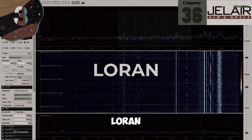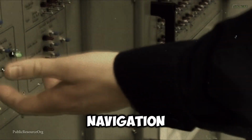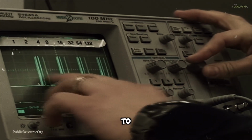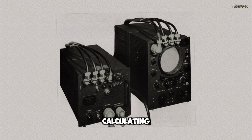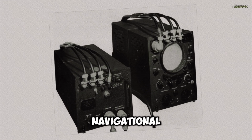LORAN. LORAN, which stands for Long Range Navigation, is a terrestrial radio navigation system that was developed during the Second World War. It would go on to play an important role in maritime and aerial navigation, giving a reliable means of calculating a position over long distances, especially in regions where other navigational aids were unavailable.